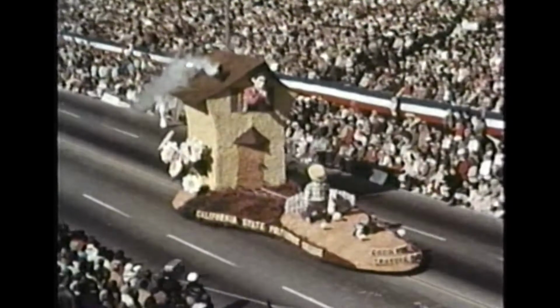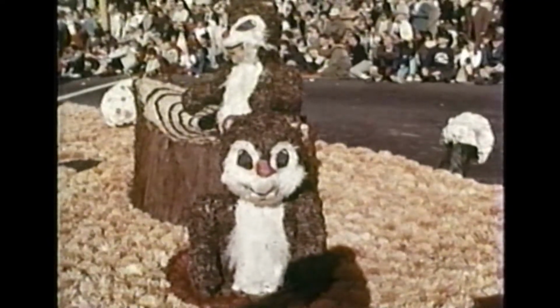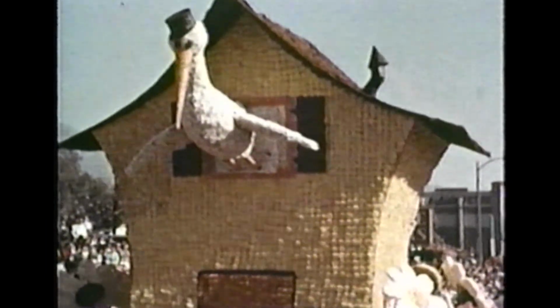The chipmunks were done in Spanish moss, and the flesh-colored areas in gladiola petals. In addition, brown grain and rice were used to give a flagstone effect on the path leading up to the house. Lastly, an estimated 2,000 student hours went into the float with a budget of $1,200.